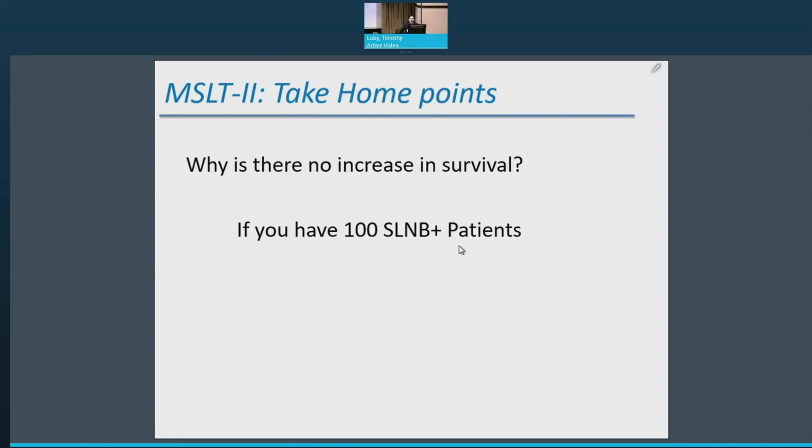So if you think about it, if you have 100 patients that have positive sentinel lymph nodes, right? How are those patients going to do? The vast majority of them are actually never going to recur no matter what you do. That's the thing that a lot of you have realized, that even though it's in your lymph nodes, it's still a very curable disease. And a lot of you patients will do fine even though it's spread to your lymph nodes. So 80 of those 100 patients will never recur no matter what we do to them.